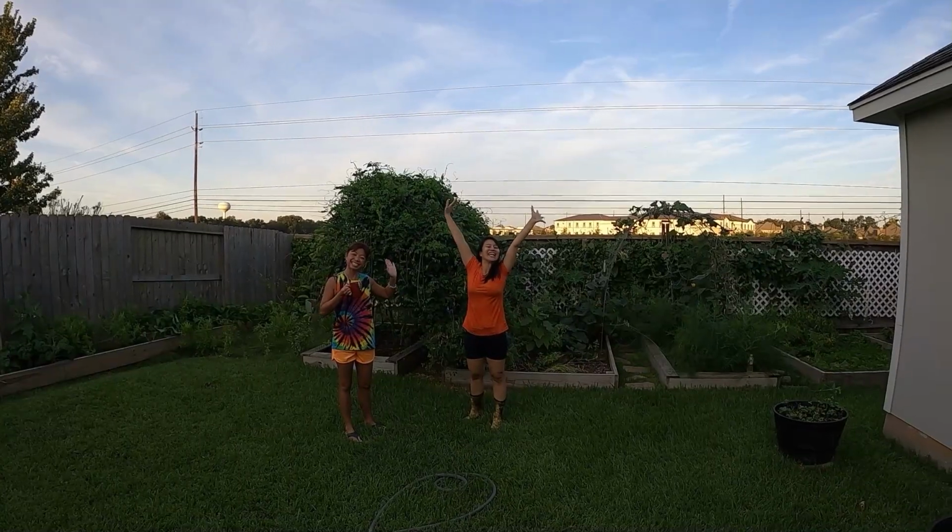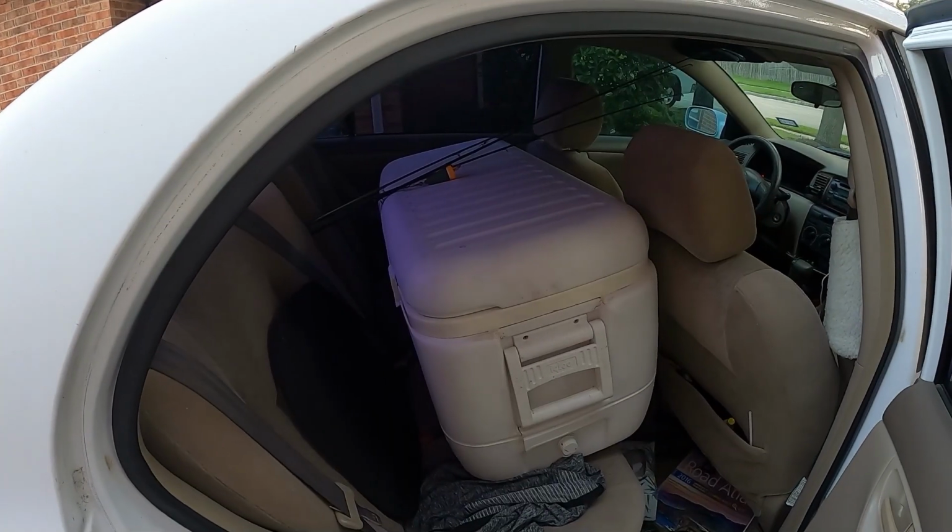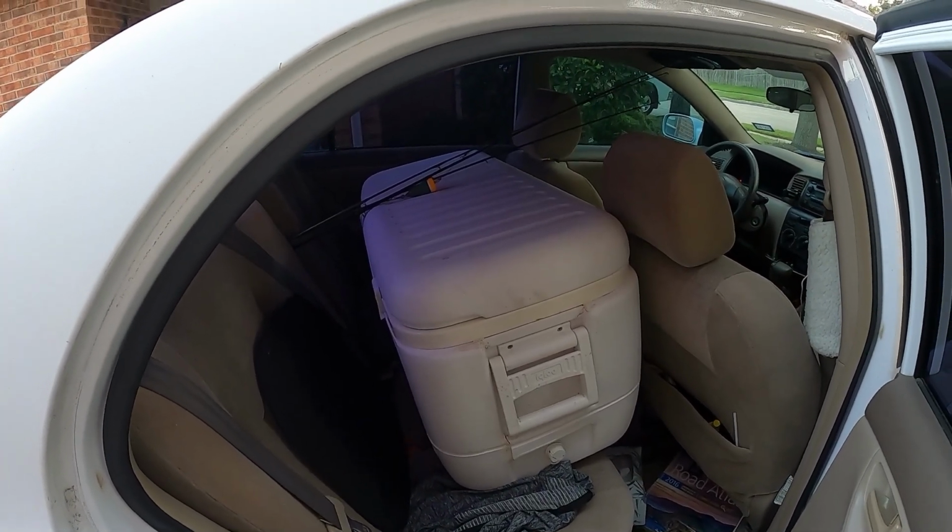So the plan is to fish for the next 3 days and catch a gigantic ice chest full of fish. I've got a big ice chest back here in the back, and I told them I wouldn't come back until it's full. So anyway, you guys always want to see some fishing videos. Well, I'm going to take you out here and show you what it takes to catch some possibly giant redfish and some nice beautiful speckled trout out in the Gulf of Mexico.